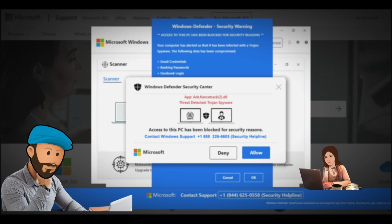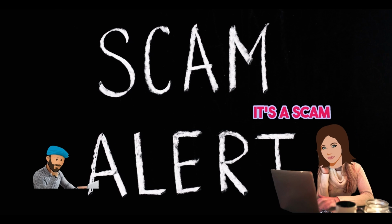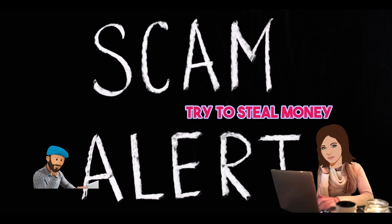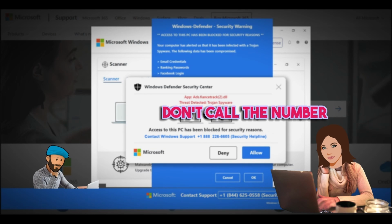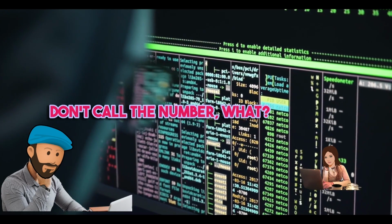Hello? Yes, sir. Can you hear me? The pop-up on the computer, it's a scam. The people will try to steal money. Don't call the number on the pop-up. It's a scam. Don't call the number what?